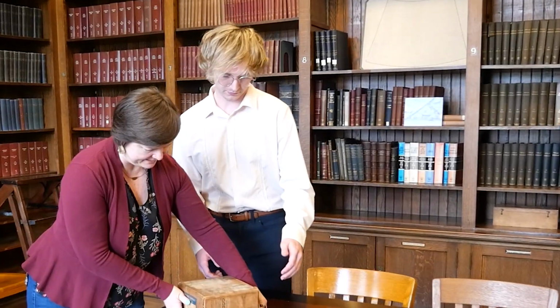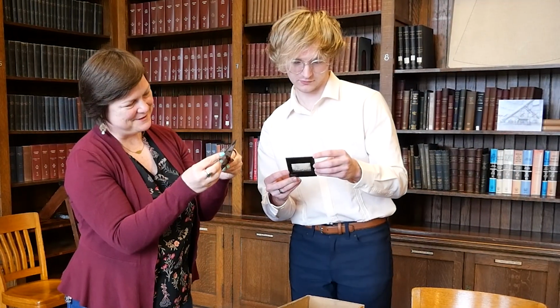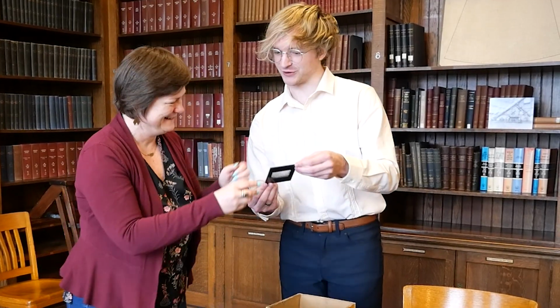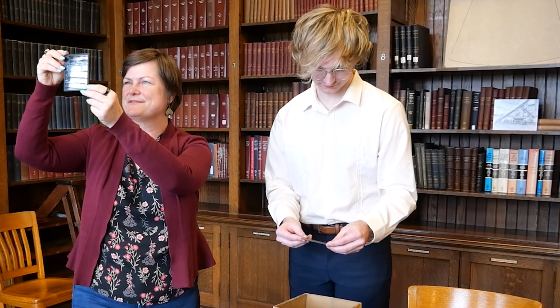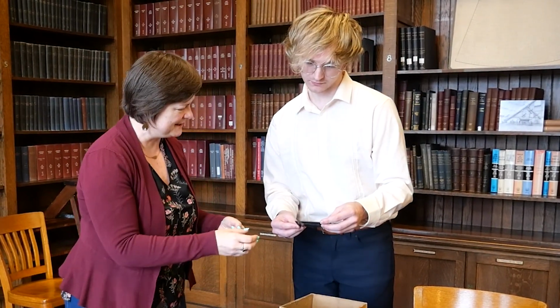Show me what you got here. New moon in the old moon's arms. That's poetic. I don't even know what it means. Old astronomers, you know how they like to be. All right, so we've got a lot of moons here. This is Lunar Crater at number 64. Taken with the 40-inch, and it's published in the second volume of publications from Yerkes.